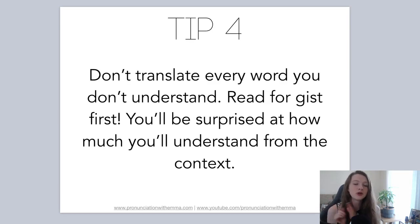Tip 4, don't translate every word you don't understand. When I first started learning Spanish some years ago, I got a book that was way above my level, and I started just translating everything because I couldn't understand everything. And so I just got my translator and I was translating everything, and it would take me about an hour to read one page. No exaggeration, an hour to read one page. And I found that I wasn't reading for fun. I was reading to just translate the page.